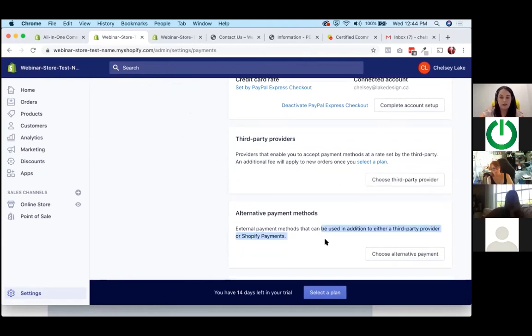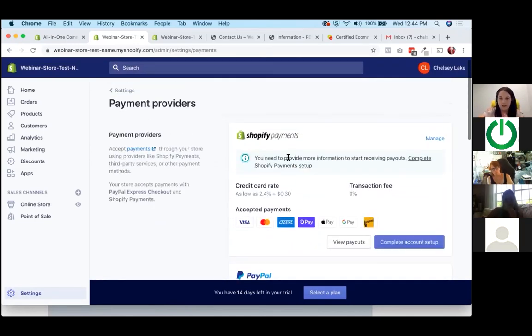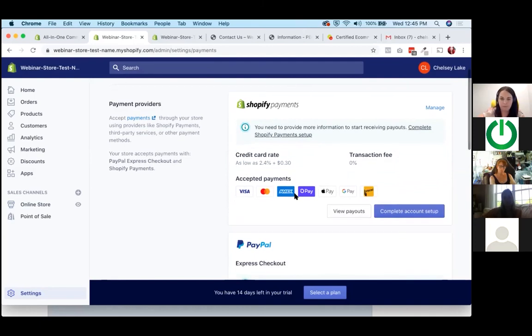They have a ton of other alternate payment methods, a ton of other third-party providers. But honestly, doing it through Shopify Payments is the easiest way to go, and it's what I would recommend to everyone. They have a really great fee, the 2.4%. This is really competitive. I think Square is like 2.9%. I think Stripe is as well. So it's a great deal. So that's where I would start.